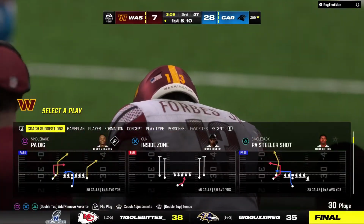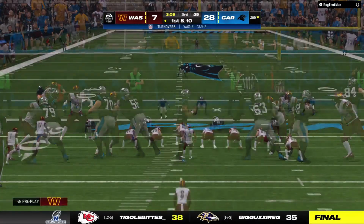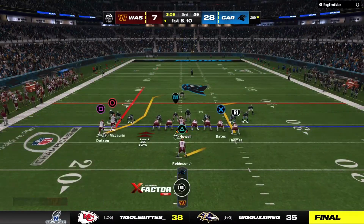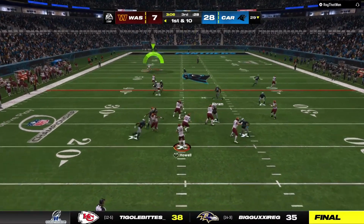So it was a drive that had real promise here to begin the 3rd quarter, but ultimately derailed by the INT. And that was the position you wanted to be in, coming out to start this 3rd quarter, get a nice drive going, looking for the end zone. Possibly got a little bit too greedy right there.